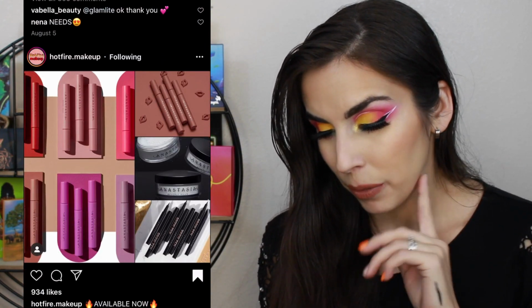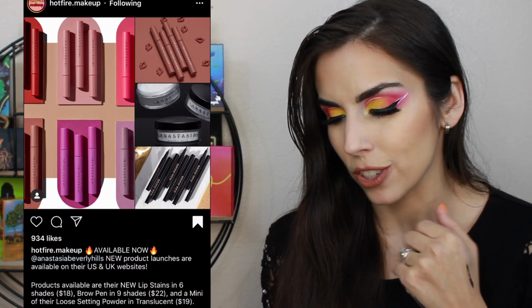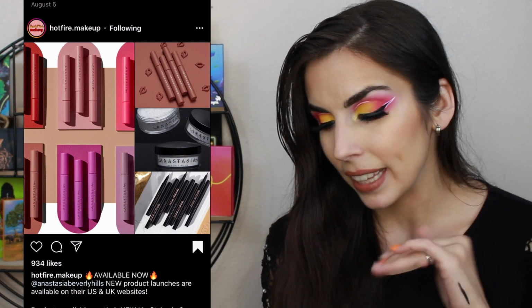That was a duplicate. Moving on, Anastasia is launching, what was this? Lip stains. I thought that was kind of interesting. I don't like lip stains. They never work for me because I have drier lips, so they get into all the cracks and crevices, and I don't like that, so I am passing.